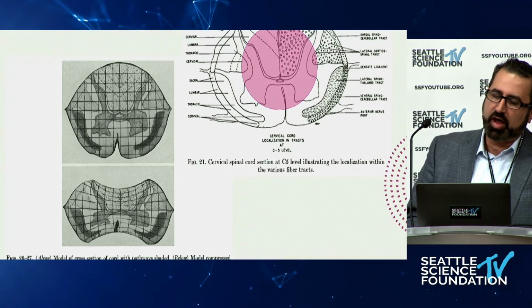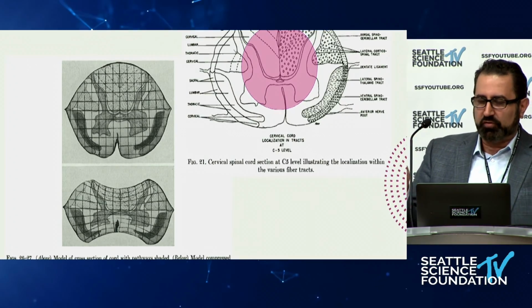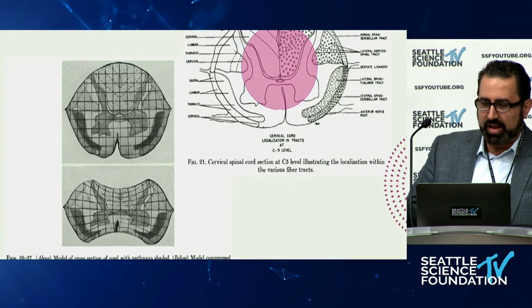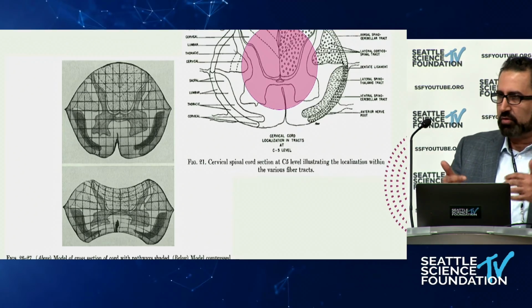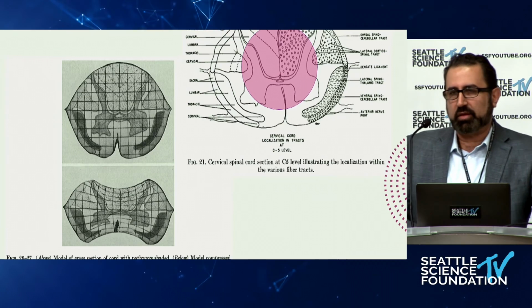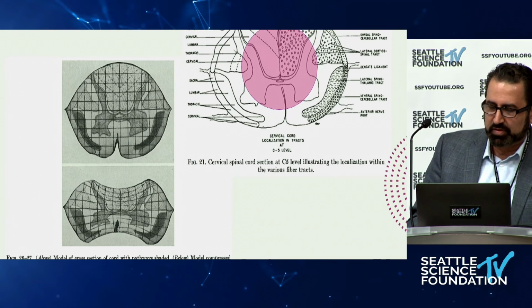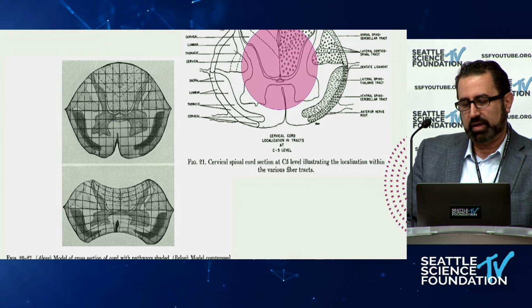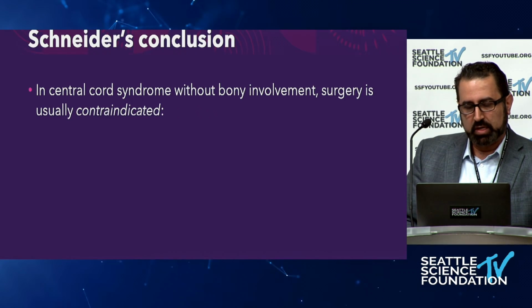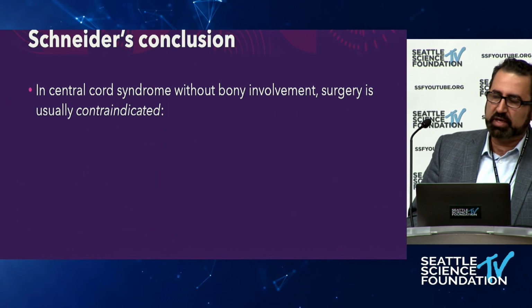And that was that some of these fibers that were part of the lateral corticospinal tract, somatotopically, the cervical fibers were represented more medially as part of that lateral corticospinal tract representation within the cross-section of the spinal cord, and hence the region most impacted, which was central, would impact the cervical fibers and hence the upper extremity much more than the lower extremity. That theory stuck until modern times when we've now re-questioned it. Through elastography, electron microscopy and other modalities, we've been able to dispute it. So in his conclusion, without bony involvement, in other words, without some compressive pathology, surgery became contraindicated.